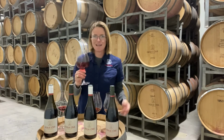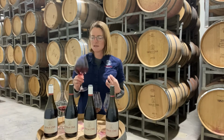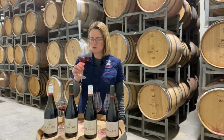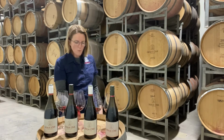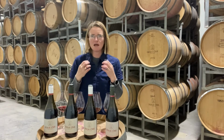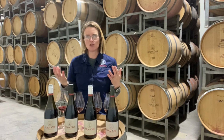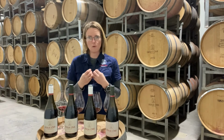So yeah, definitely a lot of that riper fruit character. Still quite primary fruit as well. They're starting to get a little bit of that complexity that you see in the 2015, but still quite fruit driven in style. And then a bigger, slightly more chewy sort of palate structure, because again, you've got a lot more skin than juice. You get firmer tannin structure in this. So it is a bigger, riper, more chewy style of Pinot.